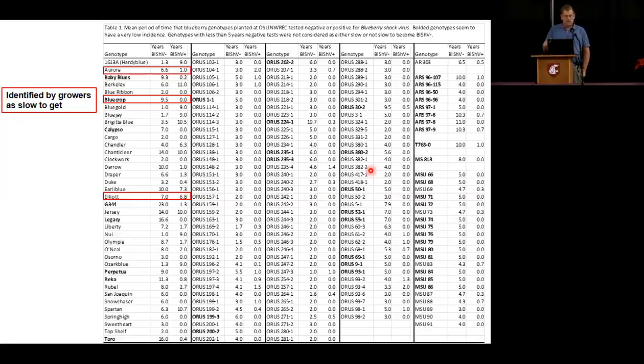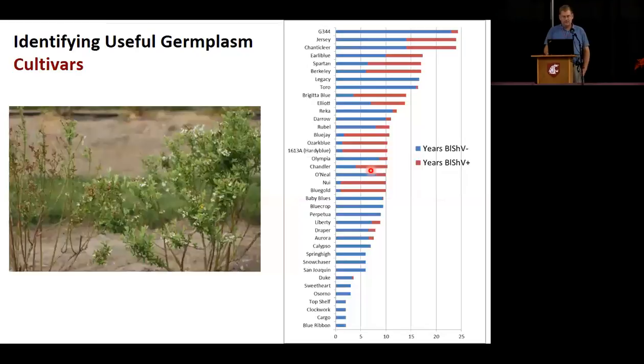Here you have Aurora, which was identified by growers as slow to get it, and yet in our research plots, they got it in about 7 years. Is that slow? Is that good? I'm not sure. I would really like you to weigh in on this. And then we have something like Elliott, which was identified as slow to get it, and yet in our blueberry plots, it took about 7 years to get it, but it's been infected for another 7 years. So that's sort of one way to look at it.